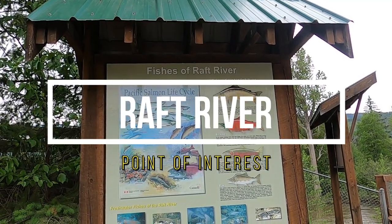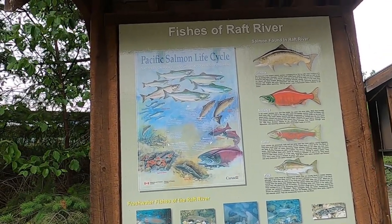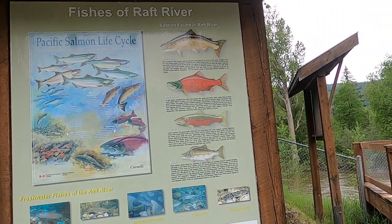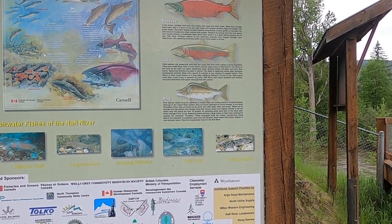Fishes of Raft River. Some types of fish they got in this river. Pacific salmon life cycle, nice. We got Chinook, we got sockeye, coho, we got pink salmon.